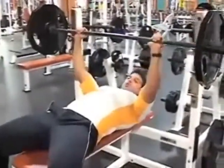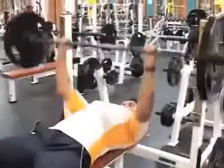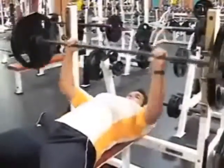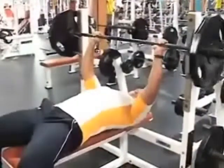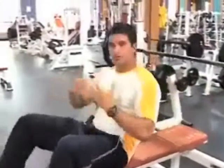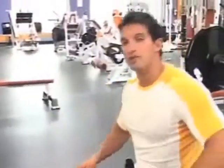Again, focus on exploding off the bottom. Make sure those are safely racked. Get up slowly, so you don't get dizzy. And that's another famous classic muscle building exercise. Again, these are all excellent for boosting your metabolism if your goals are fat loss as well. So that's 4 down, 3 to go.